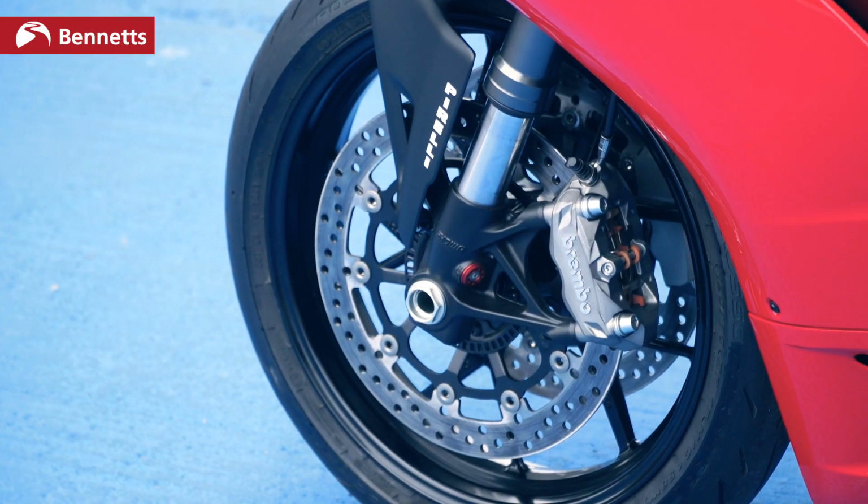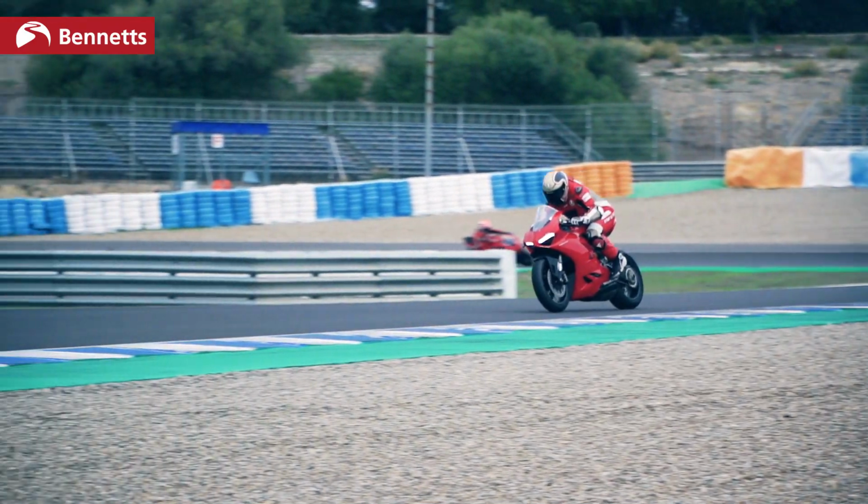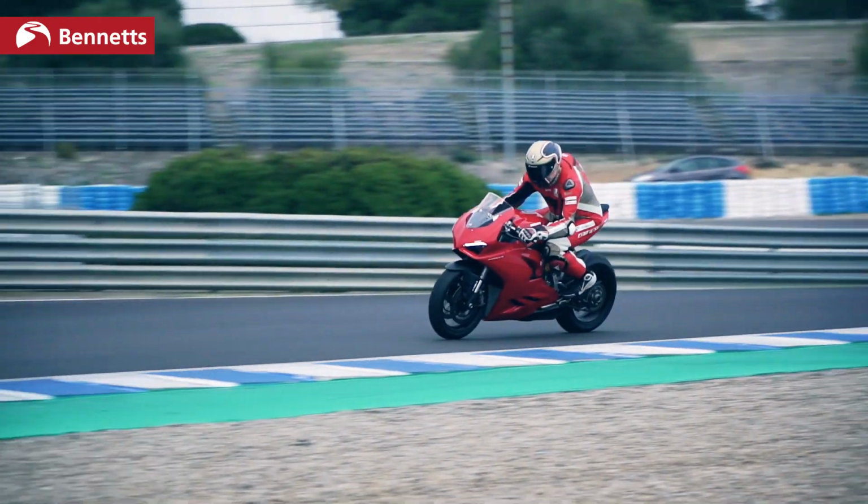The brakes are really good. The initial bite is strong, and you feel like you can trust them. It's consistent. You can trail brake into the corners with a lot of confidence as well. The way it holds its line, the chassis is fantastic.